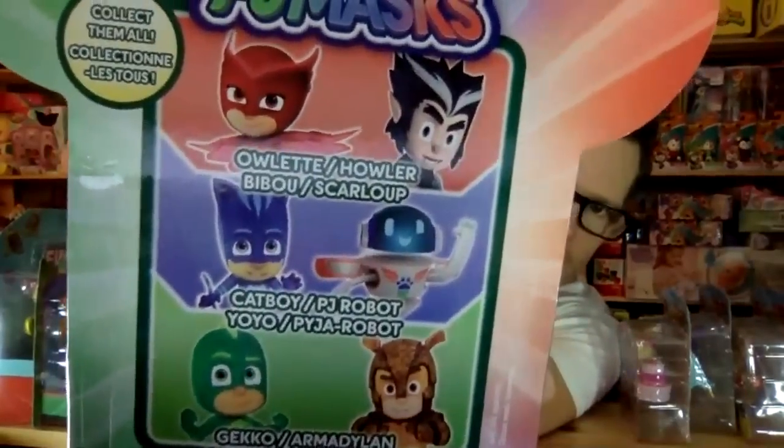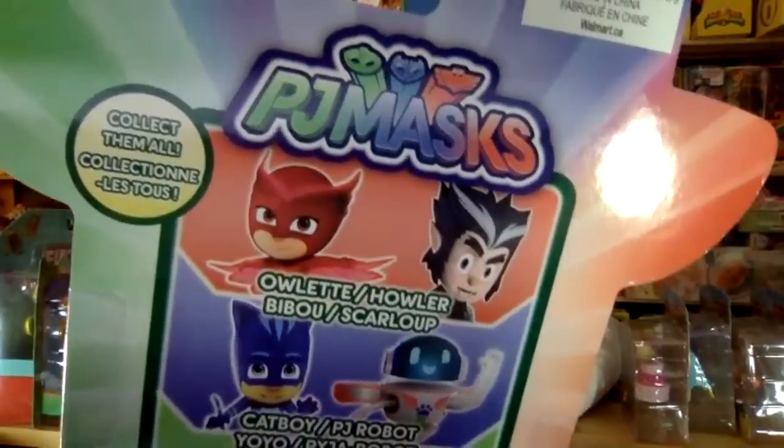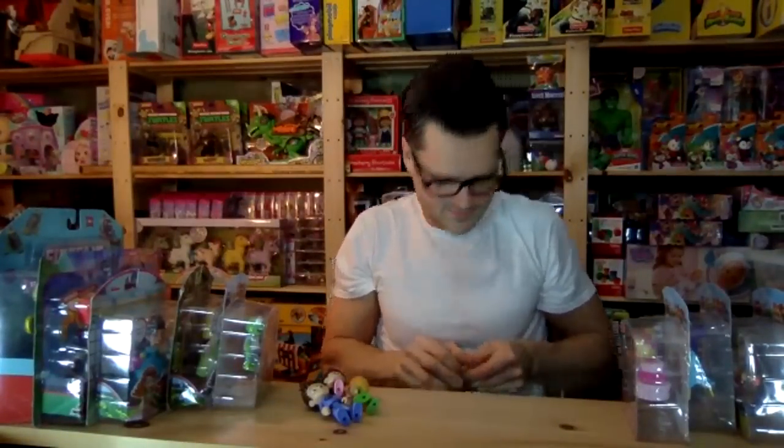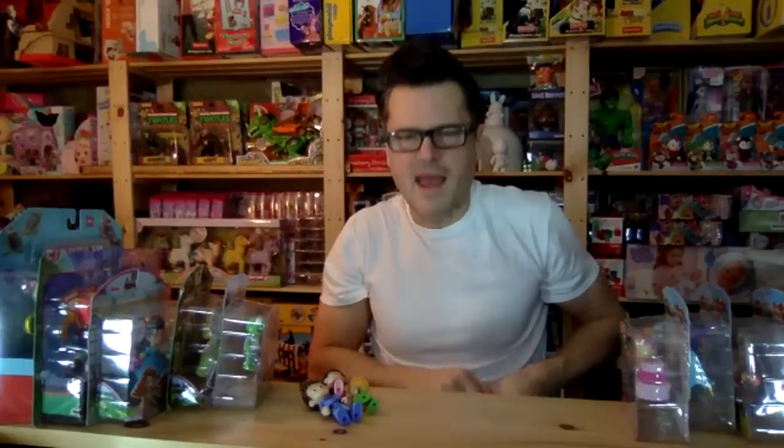Now, the other sets that you could get were Catboy and the Robot, which I saw in the store. And then you could get Owlette and Howler, but I didn't see that one. I already have Howler, though. I got him and the Robot in a multi-pack.